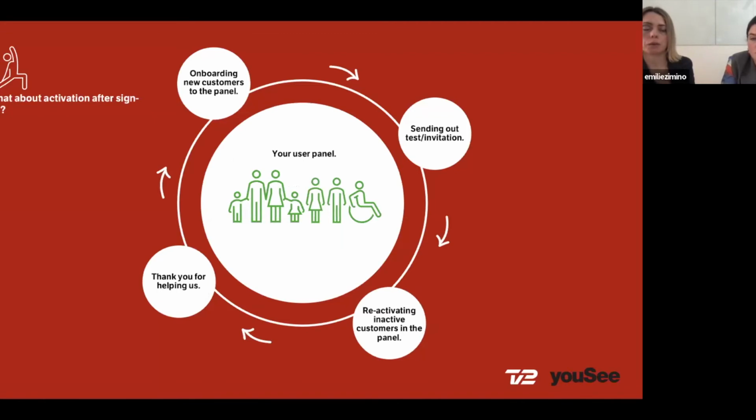So what happens when they sign up to your user panel? There is, you could say, a whole lifetime cycle around being a part of a user panel. So you need to figure out: how are we onboarding new customers? Should we speak in a specific manner to them? How are we sending out tests or invitations? How often are we reaching out? What are we doing with inactive customers?